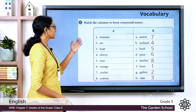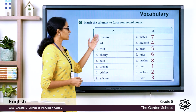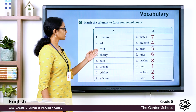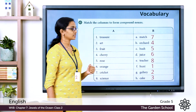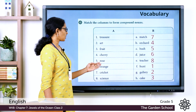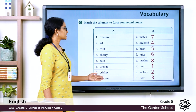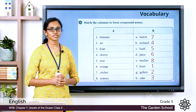So the first one, treasure. Which would be a good match for treasure? Treasure hunt. Now B, art gallery. Fruit cake. Cherry orchard. Rose bush. Orange juice. Cricket match. And the last one, science teacher. So I hope you got all the matches correct.